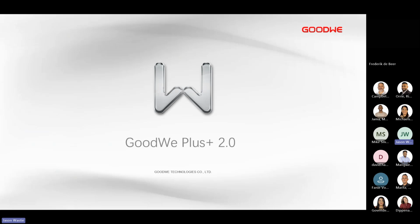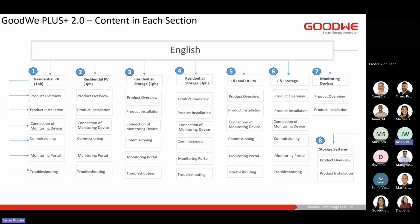All right, then lastly, this is our GoodWe Plus. It is an online training site that we have available for any installers and distributors that have a SEMS organization code. So you can go through any of this for our free trainings. On our online training platform, we have multiple modules that you can select, ranging from our residential single-phase PV inverters all the way through to monitoring devices and storage systems.